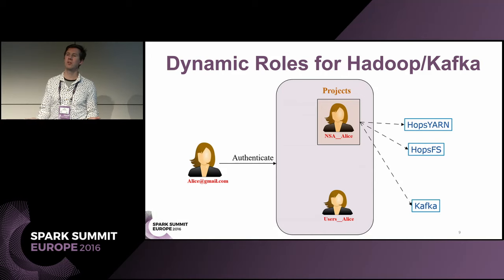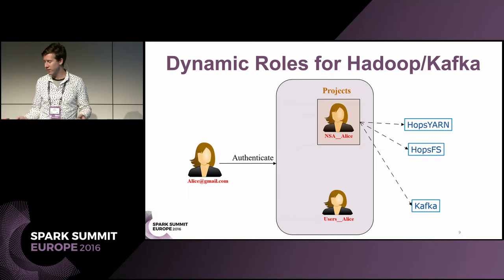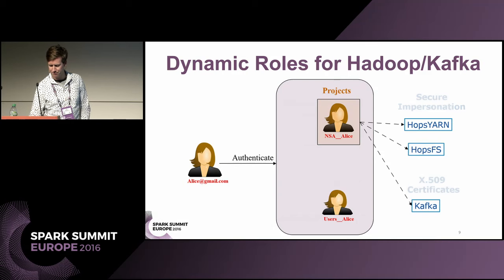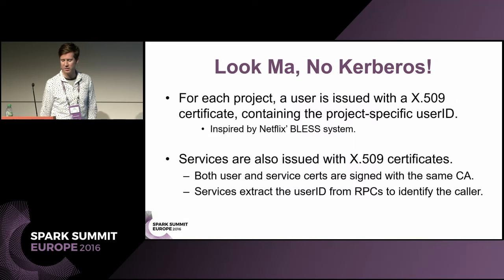So we have different users in the system. HDFS sees these as 2 different users, and if Alice tried to copy data from the users project to the NSA project, HDFS would say, nope, you're different users who own these files. The mechanism we use behind this is secure impersonation in Hadoop, and for Kafka, it's X509 certificates.